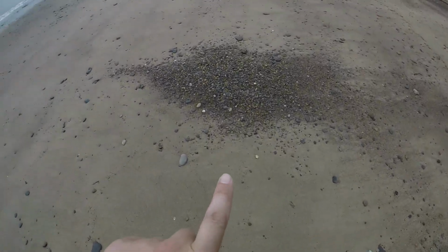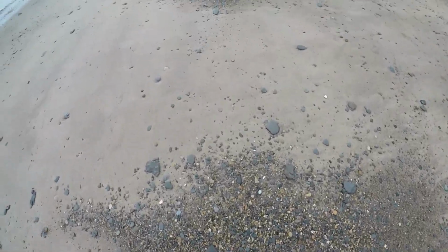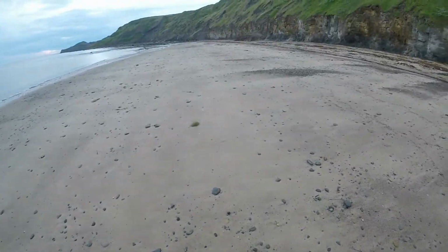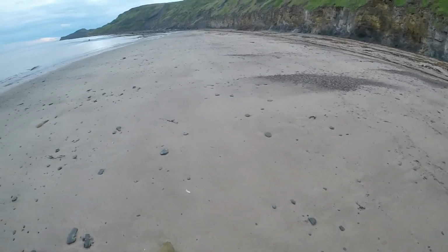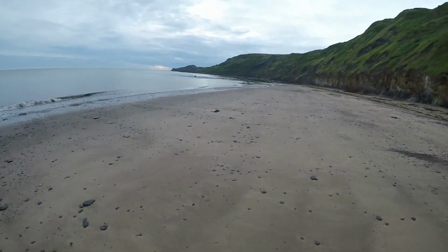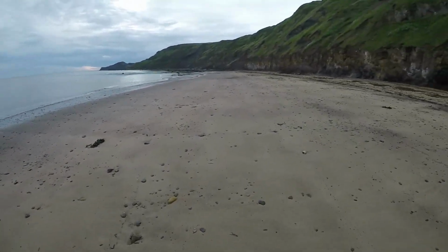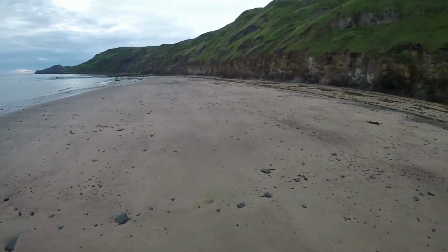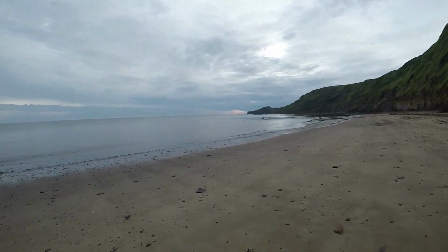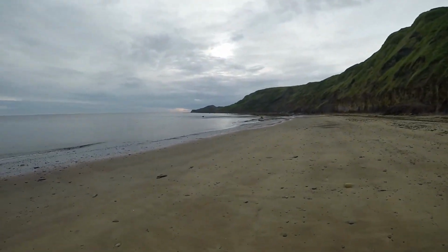I'm still looking at these little rocks here, because you never know, there might be something washed up. And looking for jet as well, because that quite often gets washed up, does jet. But no, it's a beautiful morning, 7 o'clock, and here we are fossil collecting.